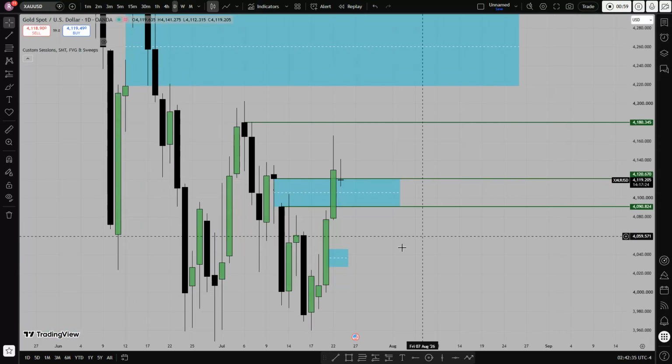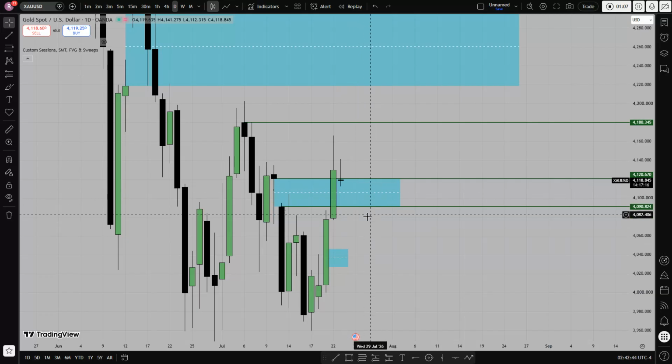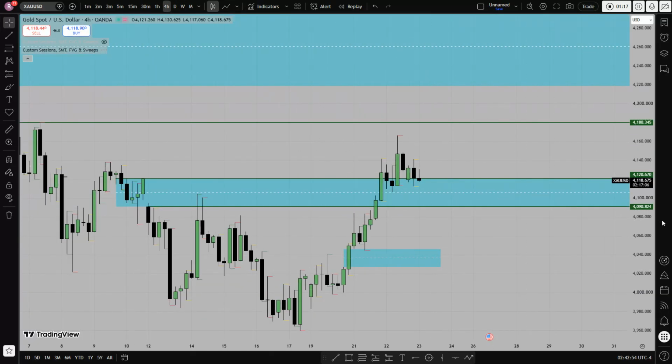Gold on the daily time frame, what we can see is a very solid push to the upside, closing above the volume imbalance. So that means we are most likely going to see bullish price action, but we can still see a retrace into that fair value gap before the expansion to the upside.